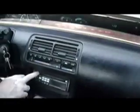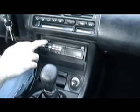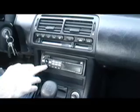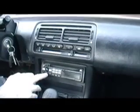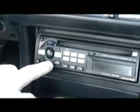Stereo's got pretty decent sound. The CD player, I'm not sure if the alignment's off or what, but sometimes it works the first try. Sometimes you have to give it a few tries to work. Right now it doesn't seem to want to work, but the FM always works fine.